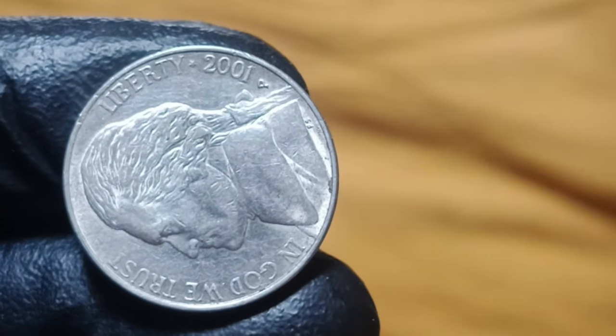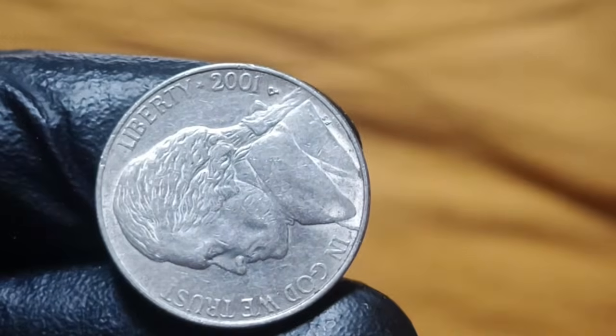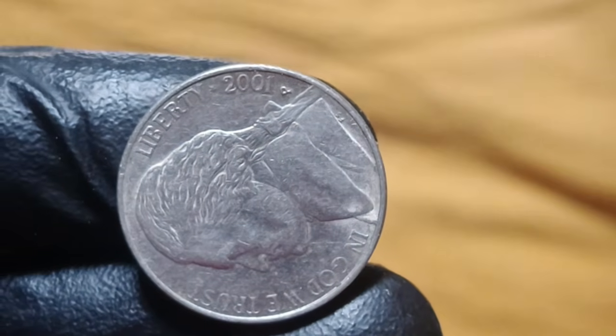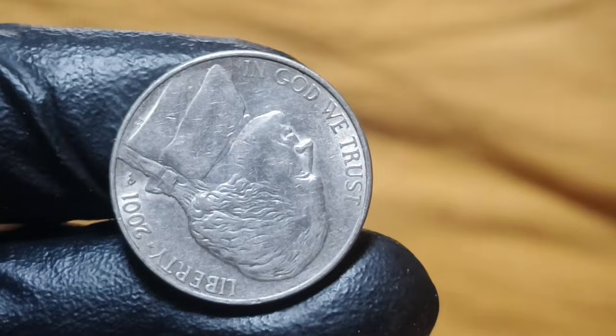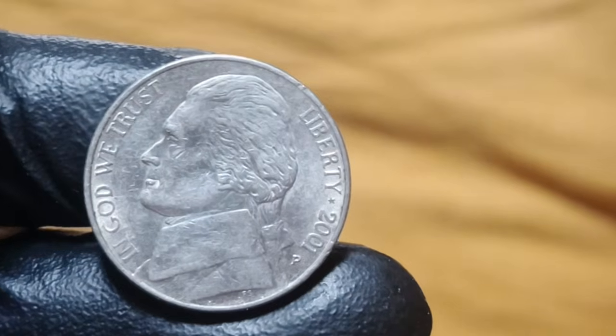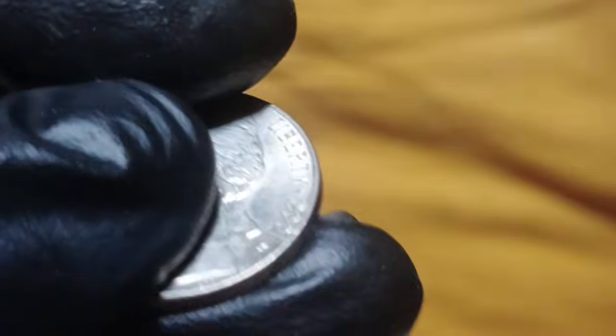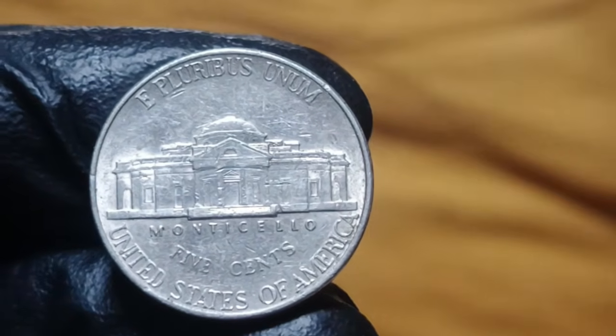Because hidden among the countless 2001p Jefferson nickels is a version so rare, so mysterious, that it has stunned collectors across the world, with one of these coins fetching up to an unbelievable $295 million. Yes, you heard that right, a 5-cent piece valued higher than private jets, mansions, and even some small islands. How can a nickel possibly be worth that much?